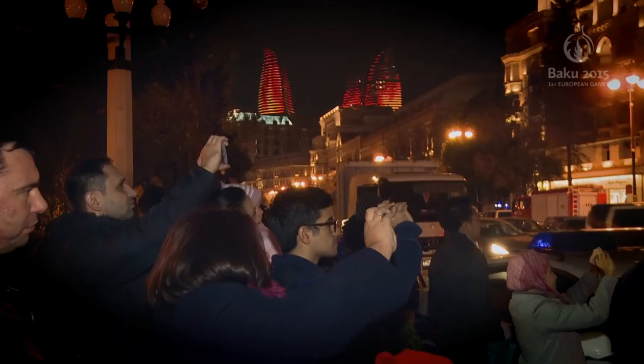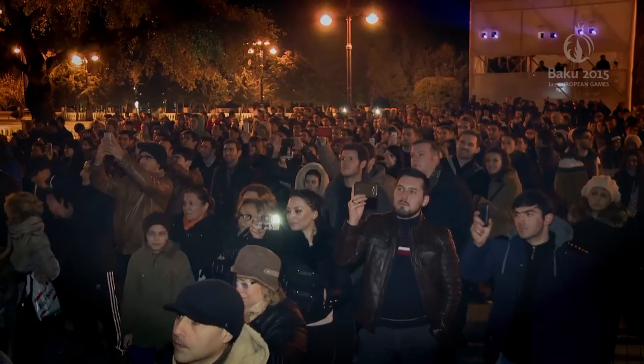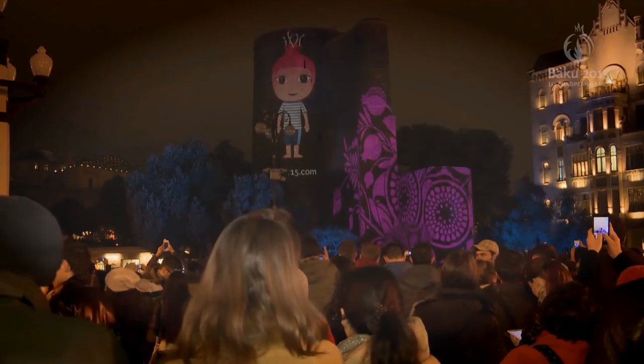And the organisers of Baku 2015 are confident they can build on this celebration to make the Games an enormous success. Beautiful buildings like the Maiden Tower and some of the other architectural buildings here are going to be the backdrop to a wonderful festival of sport in the summer of 2015.